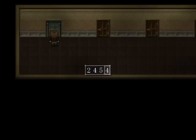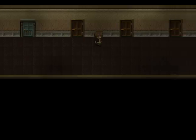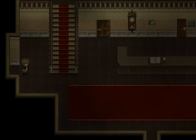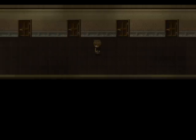2, 4, 5. 8. I am so confused right now. How are you supposed to come up with a passcode from that Dr. Jekyll and Mr. Hyde? That doesn't make sense.